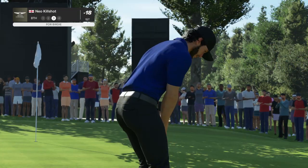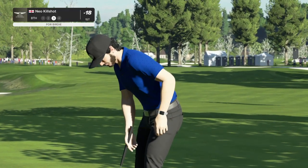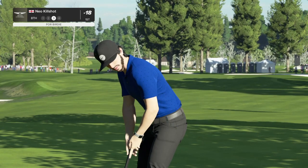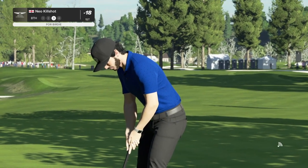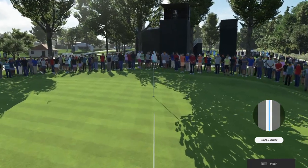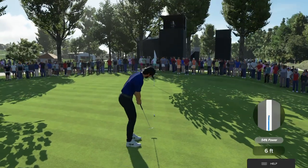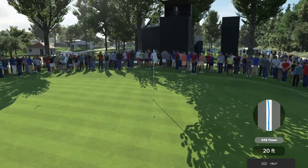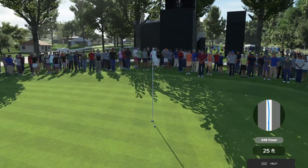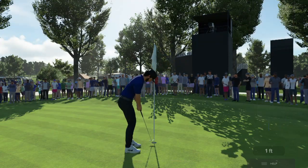That's some good golf right there. Scorecard filled with threes never hurts. Good putt to make this. Oh, get in. Fair effort. Yep, well done.